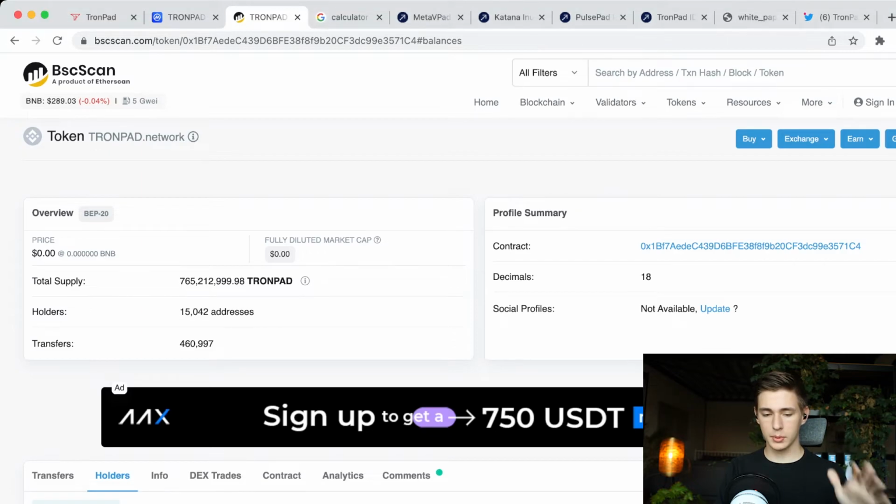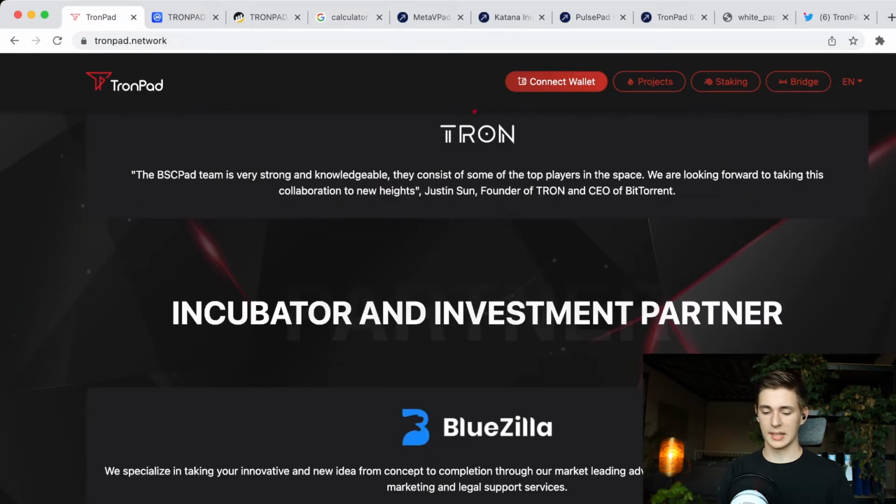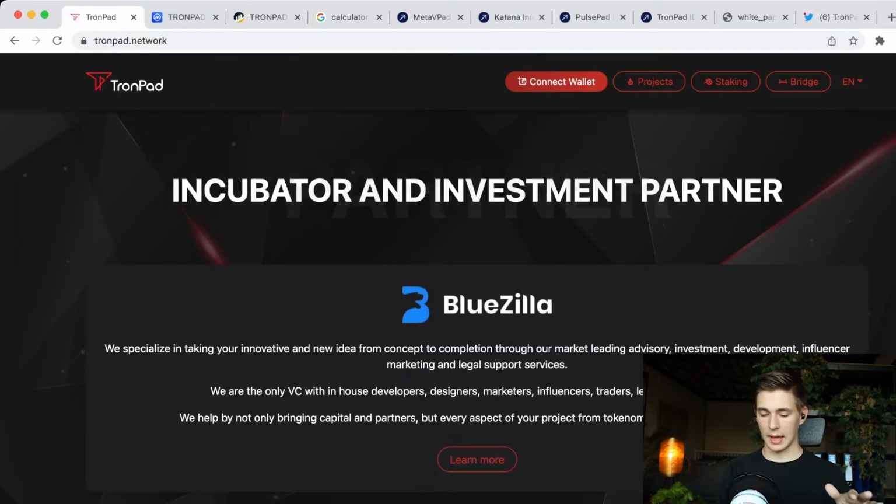We're talking about Bluezilla. So Bluezilla is basically the brain behind TronPad, and Bluezilla is still up and running. And Bluezilla has kind of adopted this tactic of sitting out this bear market, right? They are keeping low. Their launchpads aren't launching things. They are just kind of there, and they are waiting for the return of this bull run. So a very strong argument can be made that TronPad is waiting for the market conditions to improve to come back. And at the very least, a good chunk of the investors seem to be believing that as well.